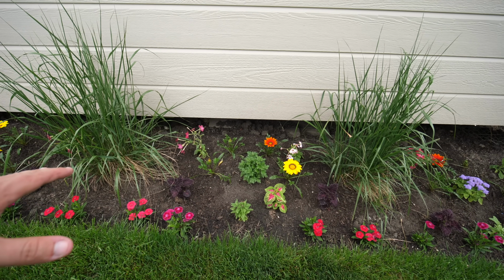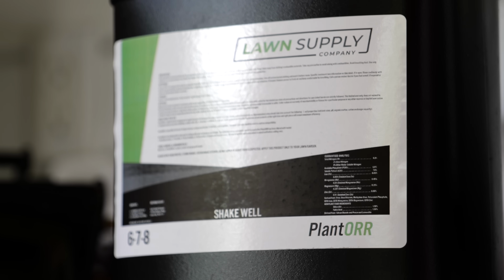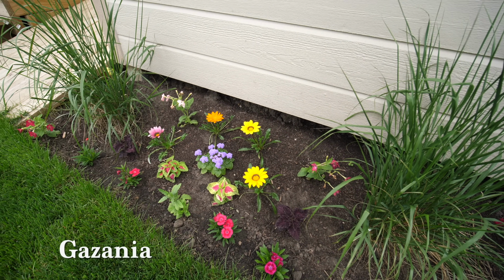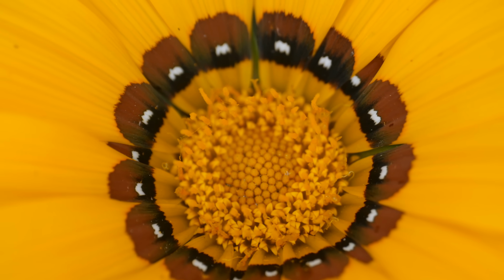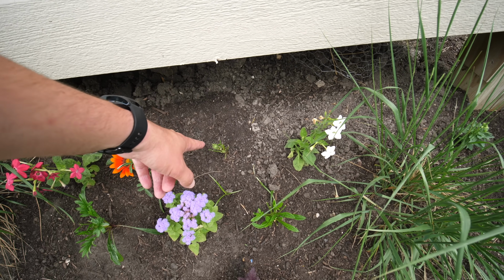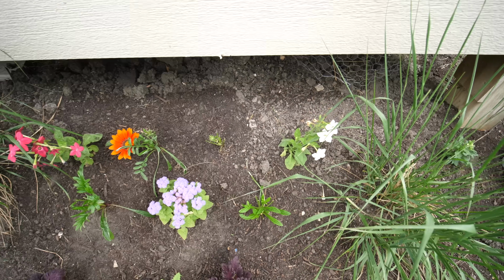Flowers are also starting to really shine. We did one application of equalizer on these the other day. I'll be showing you an application coming up of some fertilizer to these, but really looking beautiful so far. Those, I absolutely love those. Those are gazanias, and we have a couple different varieties of them, so those are looking really nice. I've also loved these, which is dianthus. Those are some of my favorites as well. As you can see here, we have probably a rabbit eating some stuff already, which is always frustrating. So, and there's a weed.